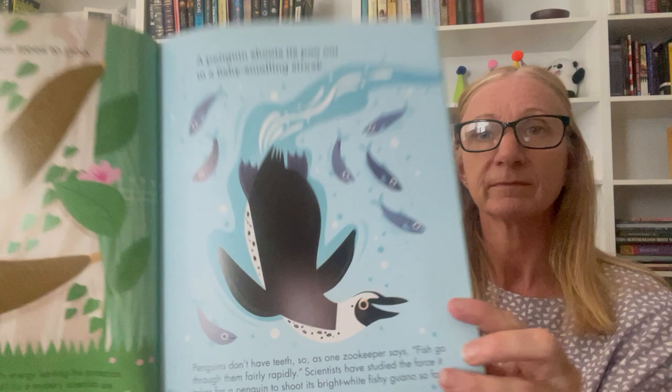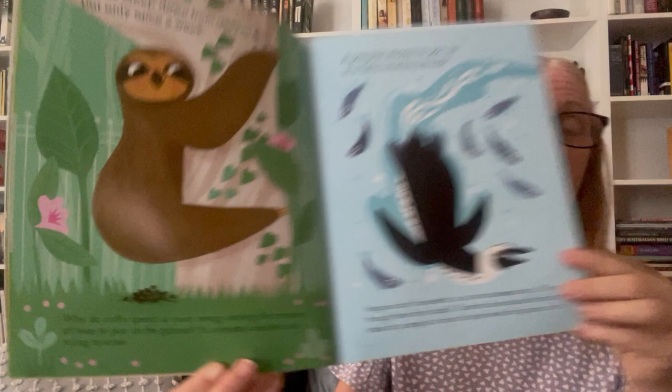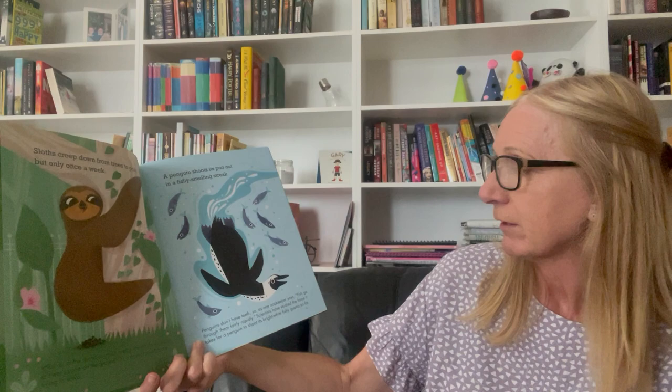Maybe if you're really interested in animals and poo, maybe that's something that you might want to do. Try and investigate and find out, why do they? They're very lazy. They spend a lot of time up in trees, and yet they come down the trees to do their poos. Penguins don't have teeth, so as one zookeeper says, fish go through them fairly rapidly.